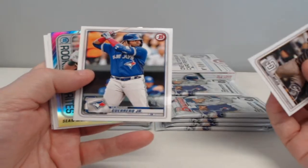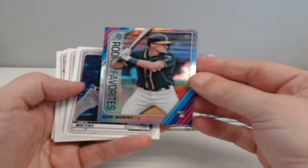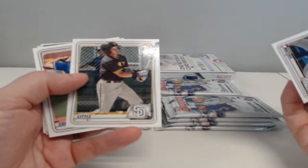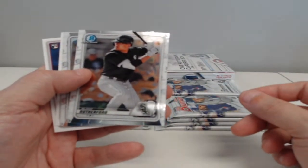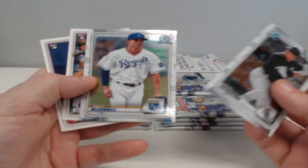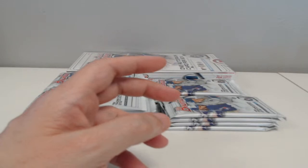Mejia, Guerrero Jr., Sean Murphy, rookie of the year favorites for the Athletics. Waters, Little, Krause, Rutherford, and McConnell, Bowman Chromes, Austin Nola, and Logan Allen, paper rookies.